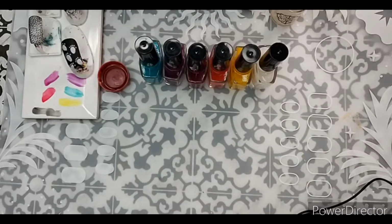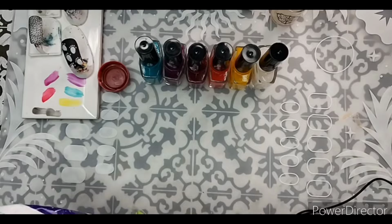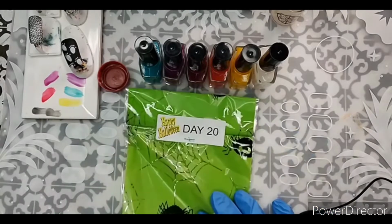Sorry, I realized I just saved that empty bag because I loved the Manny idea that it had as decoration. Today is our day 20.